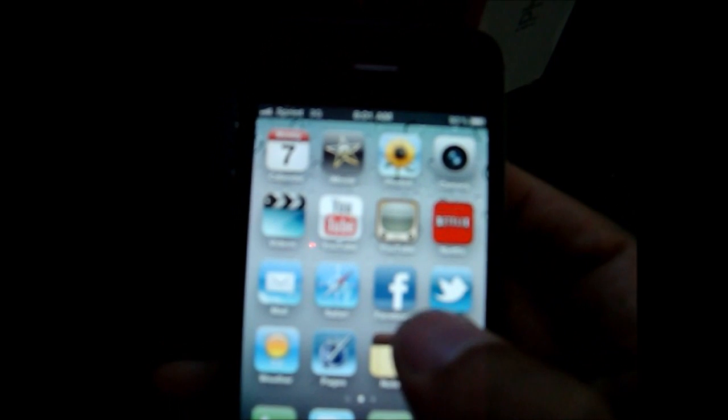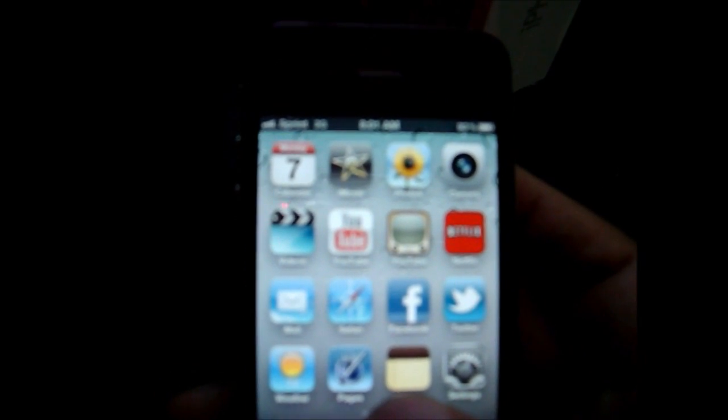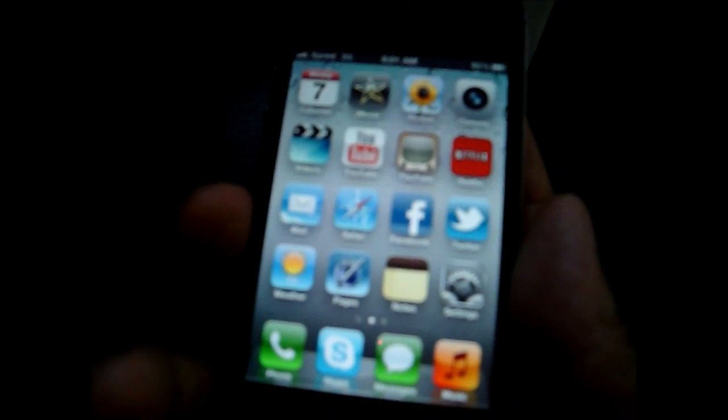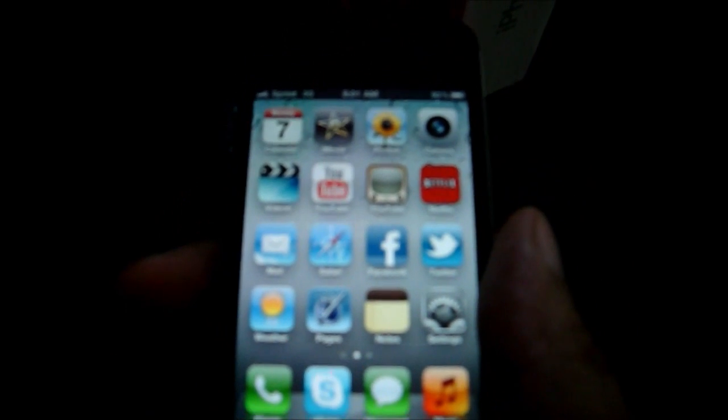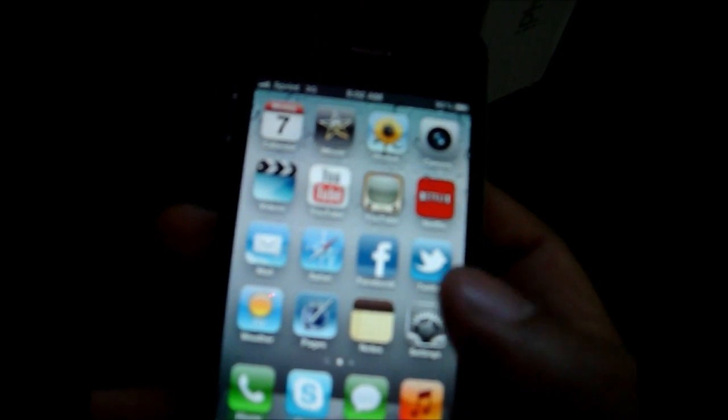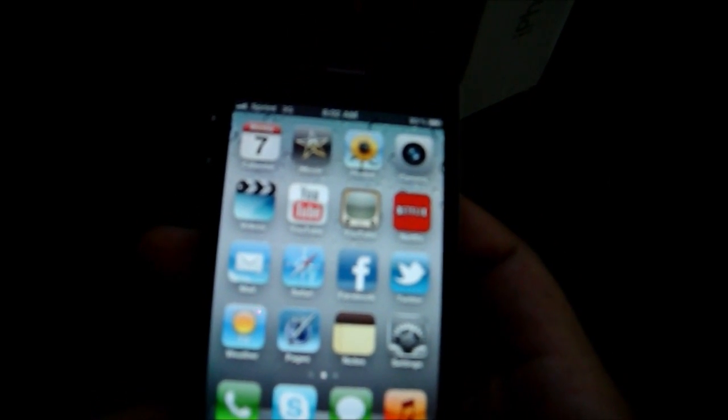And yes, it is a phone too. I have it on the Sprint network. I haven't experienced any dropped calls. There's no death grip on it, so you can hold it with your left hand or right hand. There's no issue there. Apps open up really fast. Internet is great.